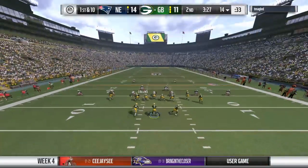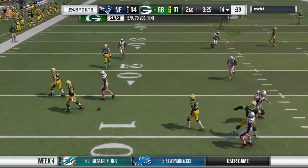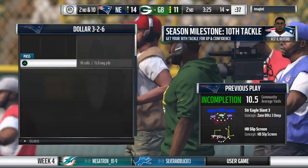Set, green. They'll come out throwing here to start the drive. Jeremy Hill there was the intended target. That'll bring up 2nd down.